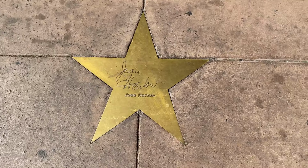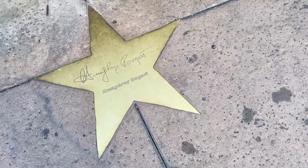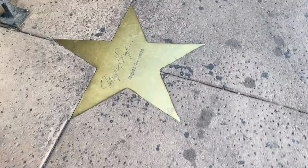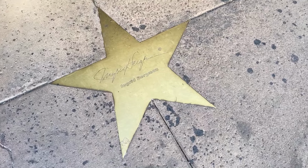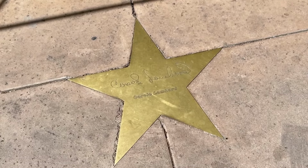I mentioned a number of old Hollywood stars have stayed here. They have these stars out front for them. This is for Jean Harlow, my man Humphrey Bogart, Cary Grant has stayed here, Gary Cooper, and Marilyn Monroe stayed here when she was filming Bus Stop.